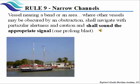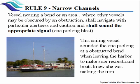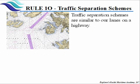Okay, a couple of signals. If a vessel is nearing a narrow bend or an area where other vessels cannot see you, you are obligated to sound a prolonged blast. That prolonged blast will let people know that you're there. This one happens to be a sailing vessel that's leaving, going around an obstruction. She's going to sound a prolonged blast to let people know that she's there. In return, if you hear that, you're going to sound it.